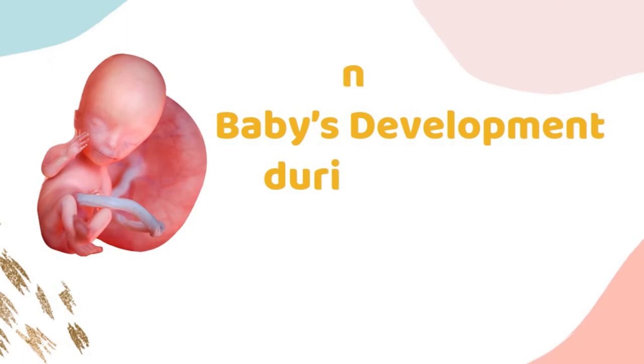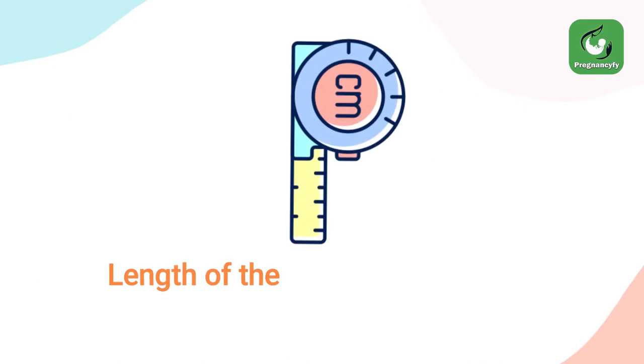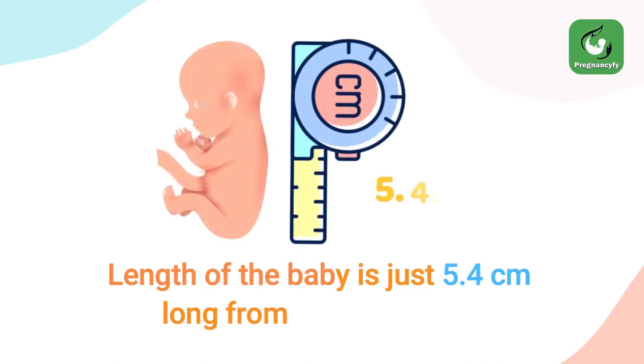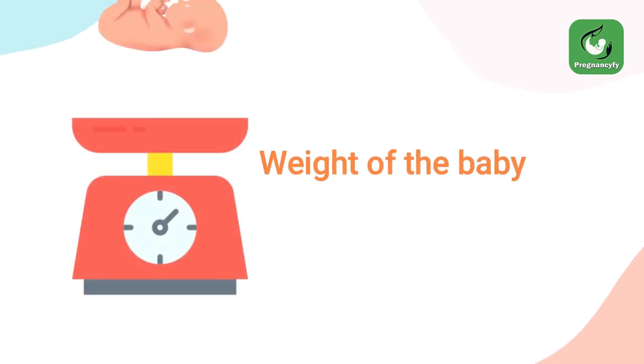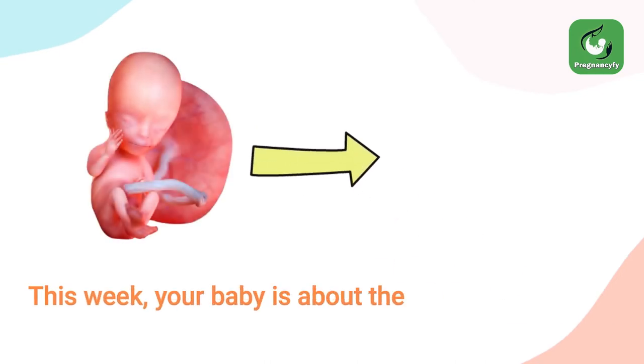Baby's development during the 12th week of pregnancy. The length of baby is just 5.4 centimeters long from crown to rump. The weight of baby will be around 14 grams. This week, your baby is about the size of a lime.